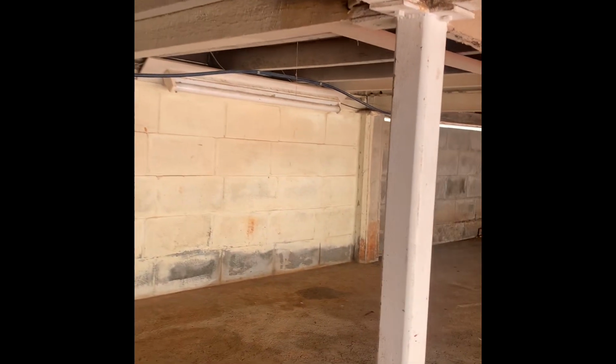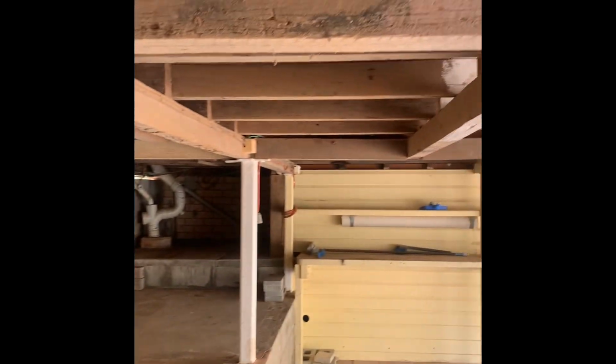And it's always handy to have a look at your wiring and plumbing and all that sort of stuff and plenty of storage.